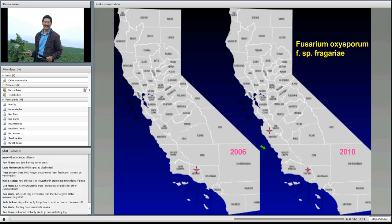So even though there are only 2 counties affected, these 2 counties probably account for, I would estimate, 65 to 70% of our state's strawberry production. So even though it's not statewide yet, the Fusarium has touched down in our 2 major producing counties.